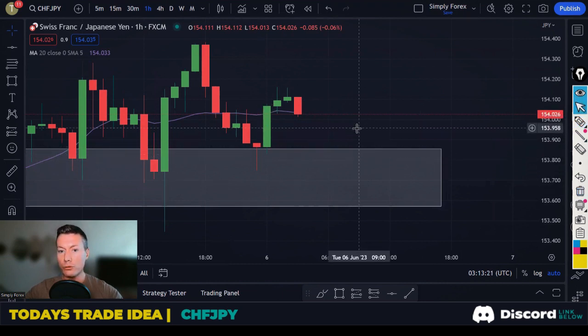And the final trade for today. There were a few US dollar pairs that I was looking at, and a few other yen pairs, but I'm just giving you the ones that I think are the best.